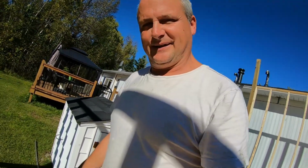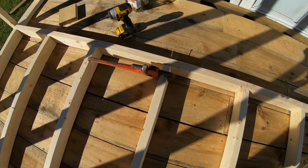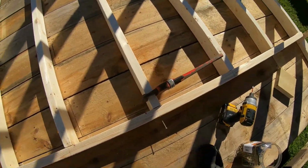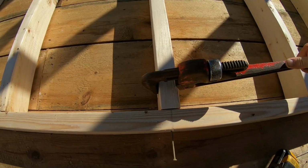So I got a little bit of twisted wood. Insert innuendo here, but I'll show you what I mean. The 2x4 is a little twisted off the line, off the mark. So got a plumber's wrench, and self-explanatory. Just pick it up and drill it in.